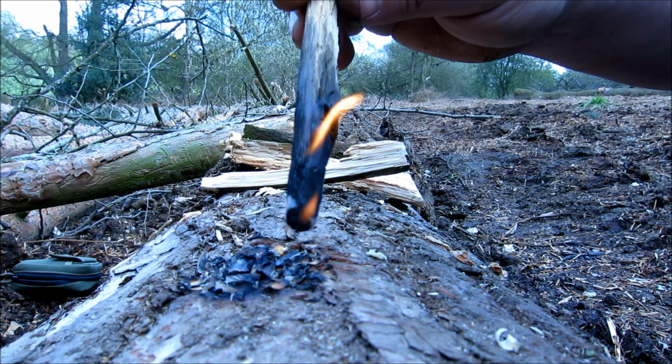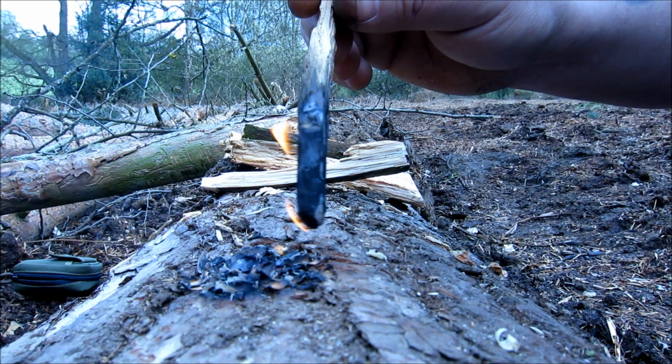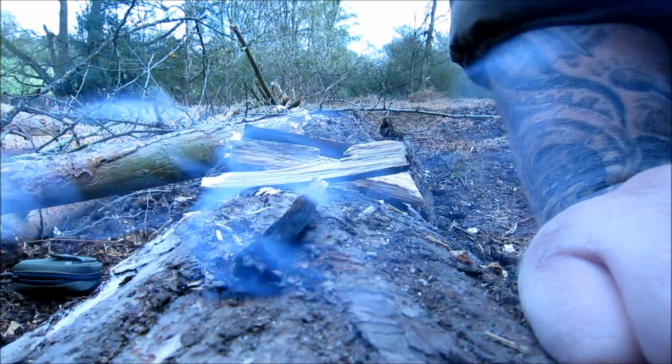I do love this pine wood, resinous pine wood. It's just a wonder. It's been used for thousands of years. Excellent stuff.